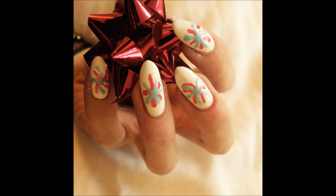I know this picture is very 4th of July, but it's the only thing I could find that was red and kind of resembled a firework.